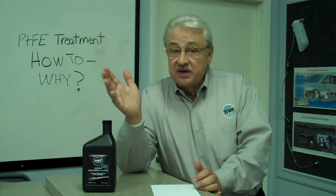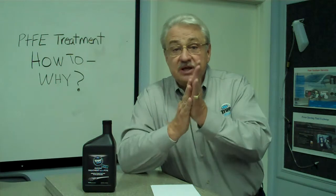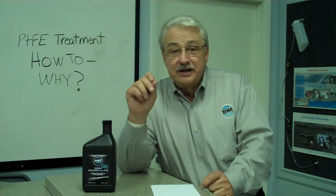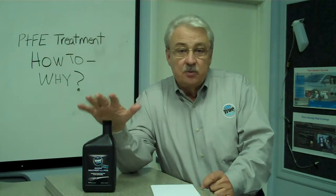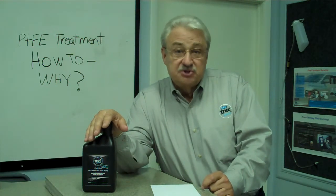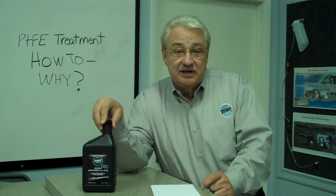Now that does several things. It preserves the life of your starter and your battery, because your vehicle is cranking so much easier, especially in cold weather, where again and again we find that people can't get their car to crank in freezing temperatures. With polytetrafluoroethylene, because you've reduced the cold cranking energy necessary to crank that car by about 10%, that to a great degree has been eliminated.